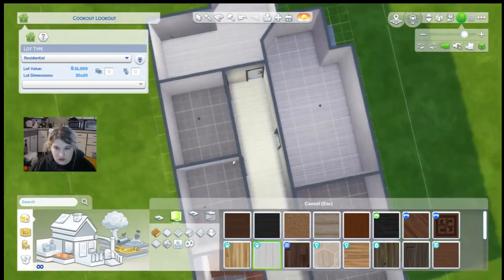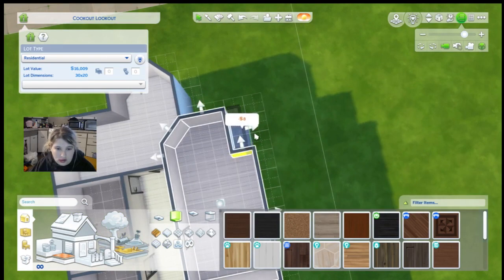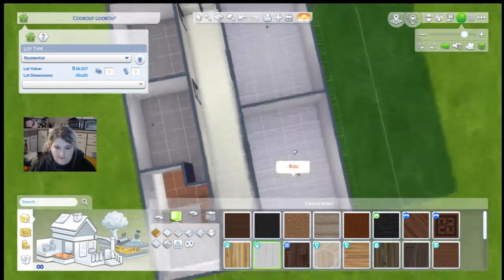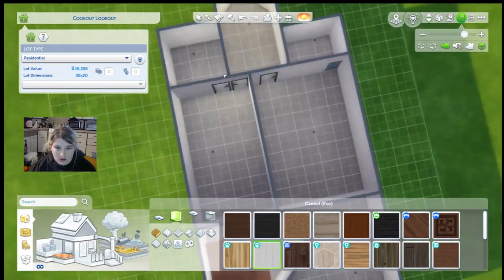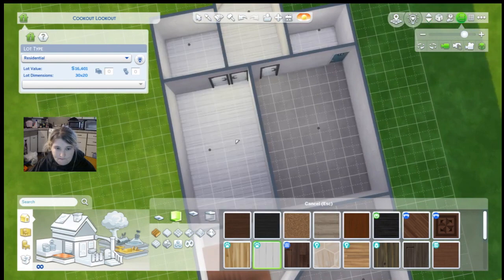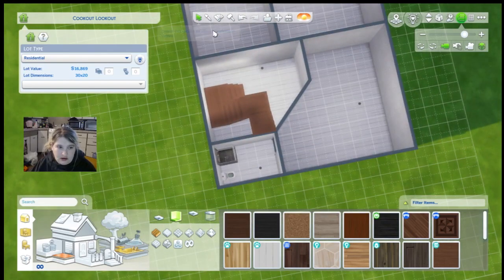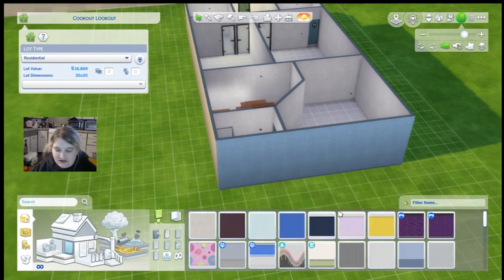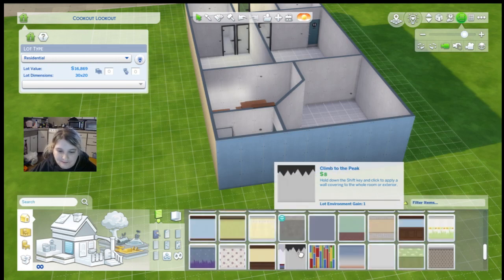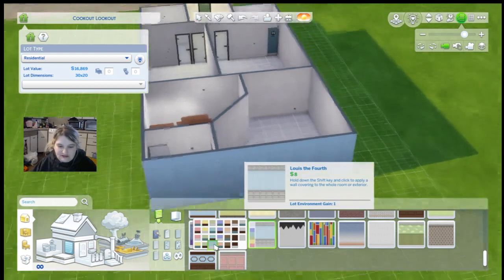Now it's time to put in our flooring. Oh yeah, I gotta change up how this is too. Alright. There we go. There's the flooring. Alright, for inside, I'm thinking a nice blue. But I don't know, there's more women than there are boys. But I mean, they could like blue. Alright, I think we're going to go with this nice expensive blue one.